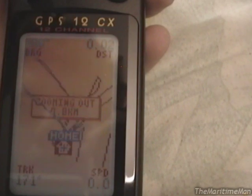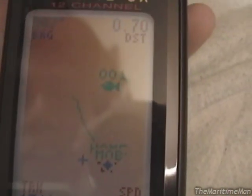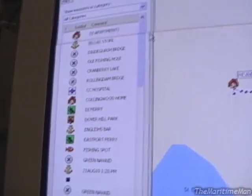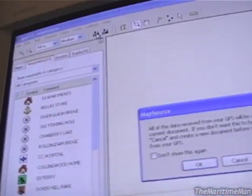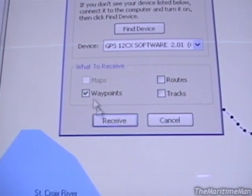If I zoom out here and pan over, you can see the track from when I took a walk. And that's the whole track. And there's our waypoint we made earlier. So because we made that waypoint called 001, and that's not in our database on MapSource here, I'll actually upload it from the GPS. So I click the upload button. There it is. I won't upload the track, I will upload that waypoint.